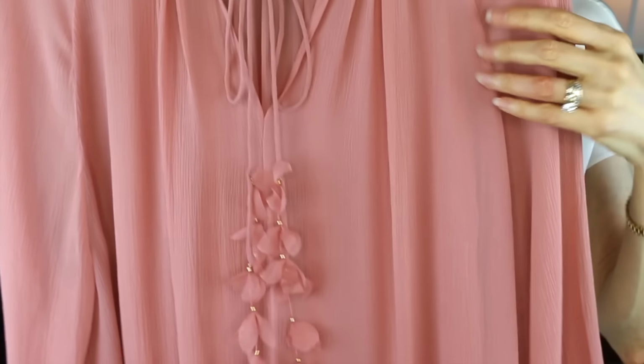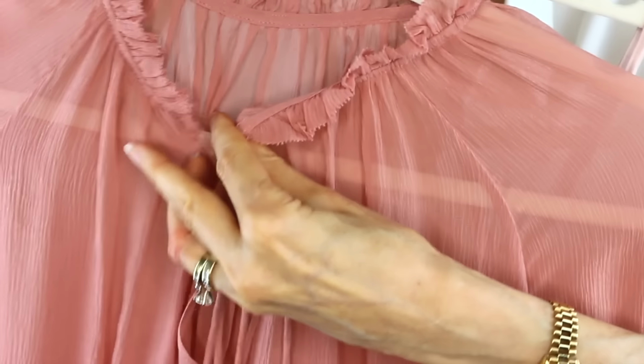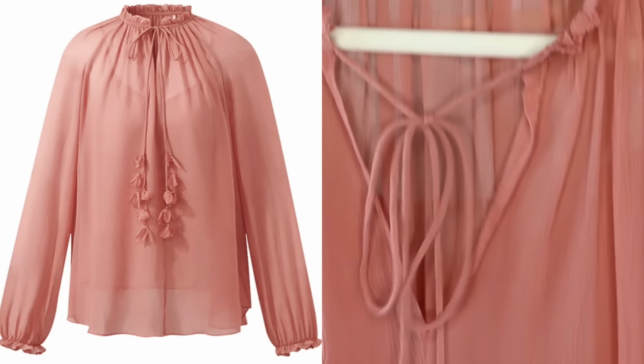You can opt to wear it like this, or of course untie it and just loop the strings to make it more casual. This also will tie up tighter. You can wear it like this. I'm just showing it like this.